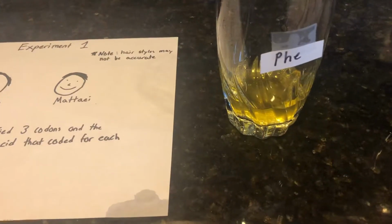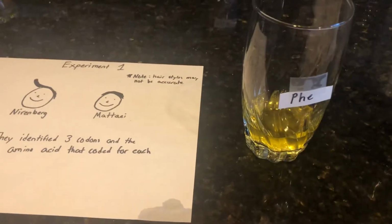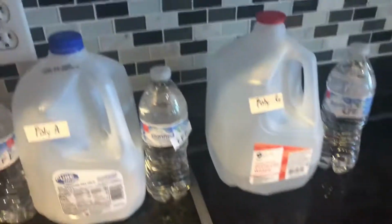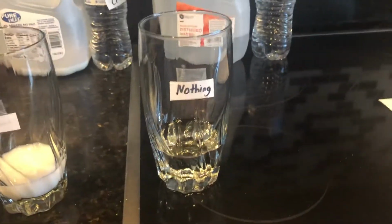And they found that the only amino acid that actually responded to that poly-U strand was phenylalanine. So they were able to figure out that the codon UUU coded for phenylalanine. They did that experiment 3 more times with a poly-C strand, a poly-A strand, and a poly-G strand. They figured out that the poly-C strand coded for proline, the poly-A strand coded for lysine, and the poly-G strand wasn't able to code for anything, so they had nothing.